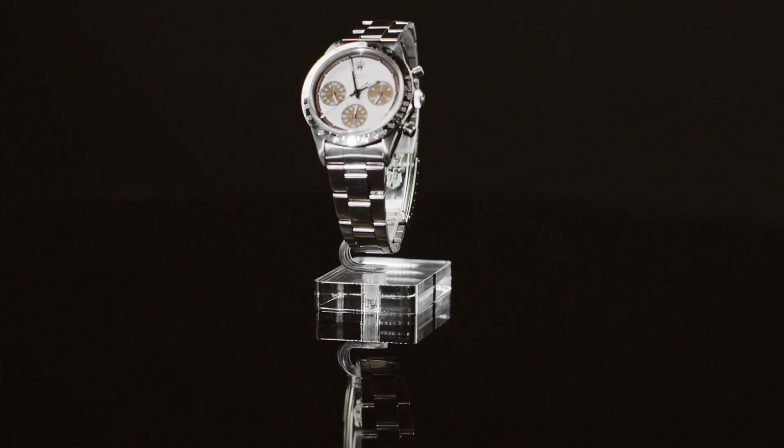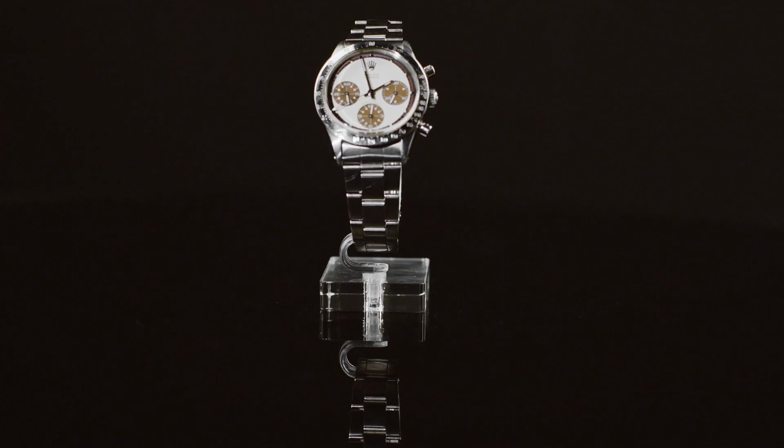When I first saw the piece, my immediate reaction was that this could be huge. That's the hottest watch in the hottest market right now.